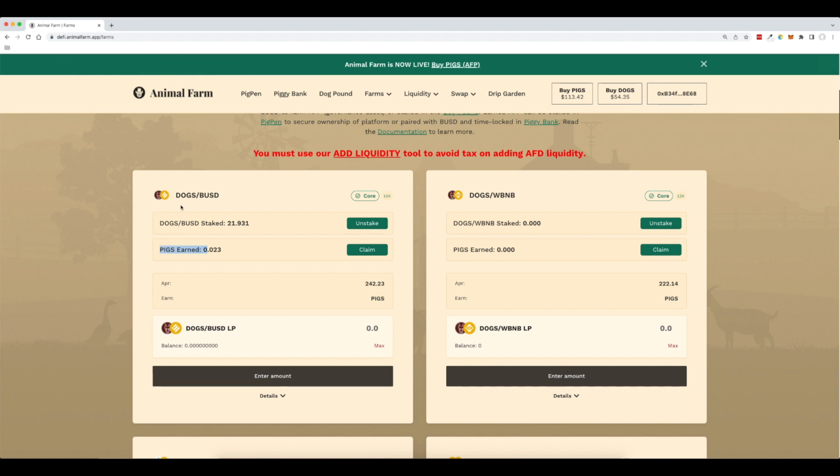With my current stake here with 21 LP tokens, I am earning pigs somewhat quickly for not a large stake. I think I put in around $350 total, so I split $175 to buy dogs and $175 to buy BUSD, and then I combined those two using their liquidity tool. It's this link right up here. I used that tool to get these tokens and stake them to earn pigs.